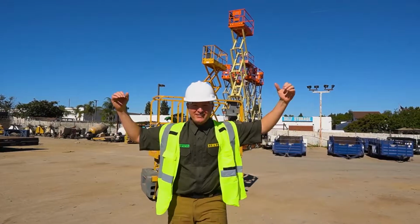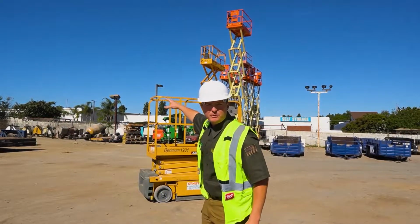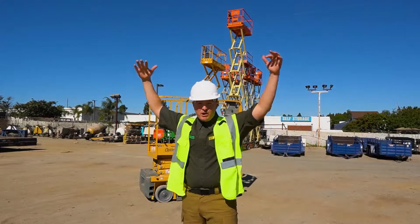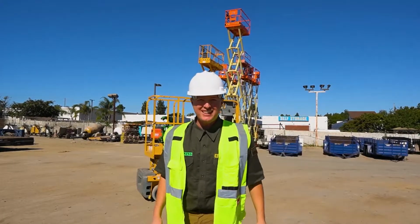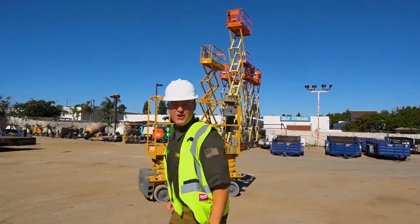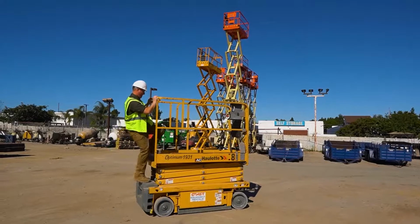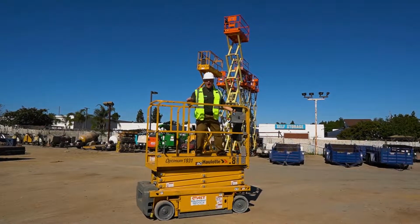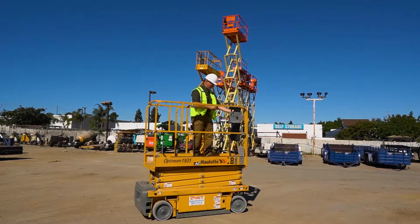Do you want to know why I'm so excited? Because we get to go on a lift together. Yeah, that's so much fun. Do you see all those lifts behind us? You see how they're up really high? Well, we're going to go up really high, just like that. Come on, let's go. Yeah! Woo! Are you ready? Let's go!